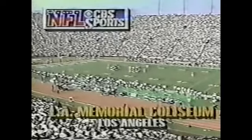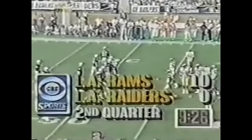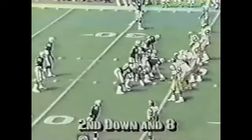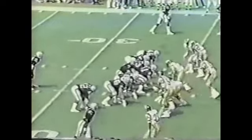We're at the Coliseum in Los Angeles, a beautiful day and a fine crowd. Raiders and Rams. They've met just 5 times, and the Raiders have won 4 of those meetings. Second down and 8. On the 35, Allen joined by Vance Mueller in the backfield. Mueller in the slot.